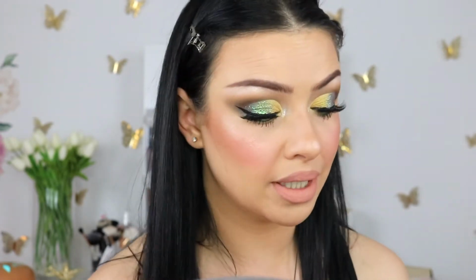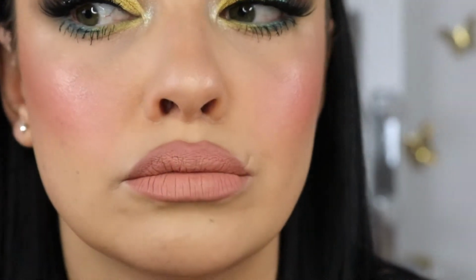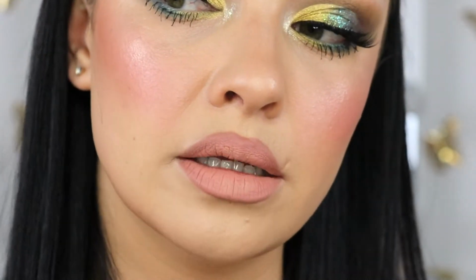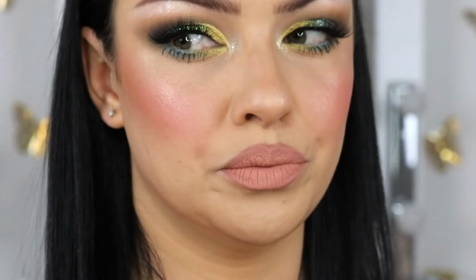Feels very creamy, and I think I need a brush. It feels a little bit drying, not gonna lie. Also, my lips are super dry right now and it's enhancing every single wrinkle line I have on my lips, which is not cute. I don't like that, but the color is so pretty.